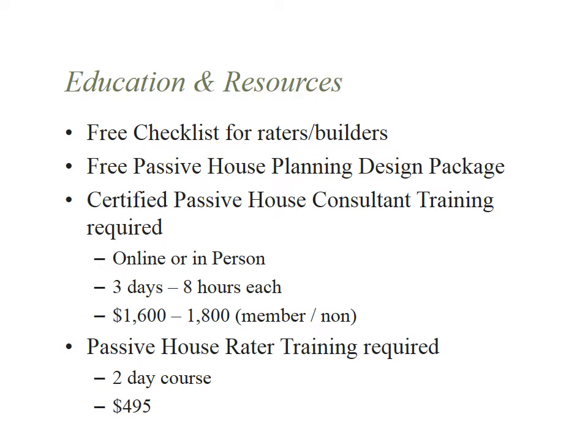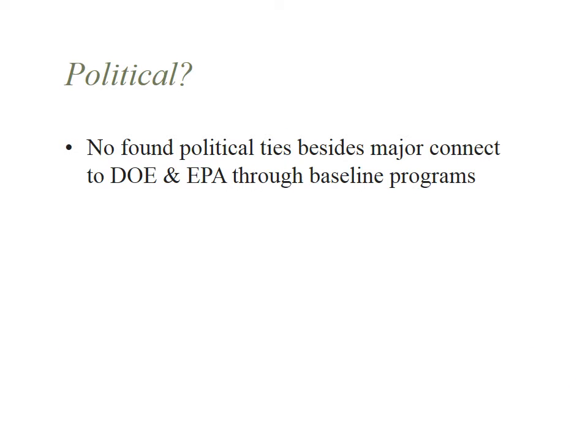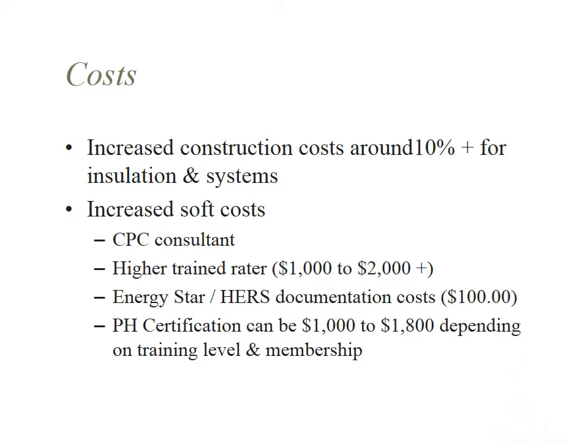Free checklist for builders online, free Passive House planning design packet. The certification for the Passive House consultant can happen online or in person, 3 days, 8 hours each, and then 2 days for the Passive House rater training as well. The Institute, PHIUS itself, wasn't able to find any kind of political ties there, but obviously they've hitched themselves to DOE and EPA through their baseline programs, so there is that governmental connection already being made.